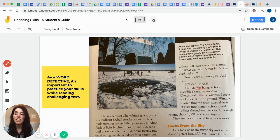Okay, then with text, just know that as you are given text, you're going to want to stop when you get to a hard word. Maybe you don't know what thunderous means. And so then you would say, okay, what's the base word? Thunder. Do I know what thunder means? Yeah, lightning and thunder. Okay, it's the sound that happens when the electricity from the lightning strikes. You have that thunderous sound.